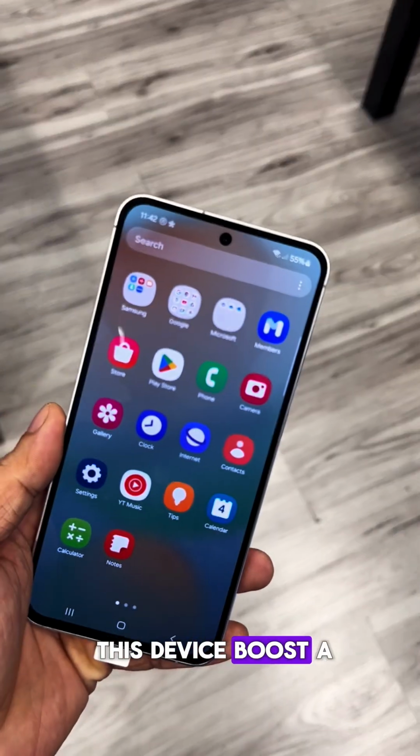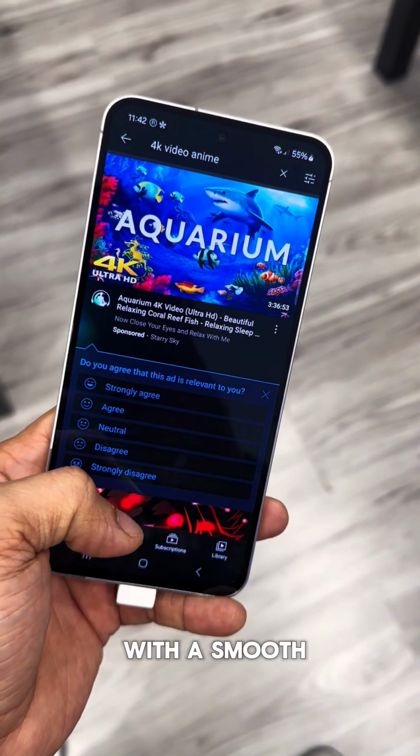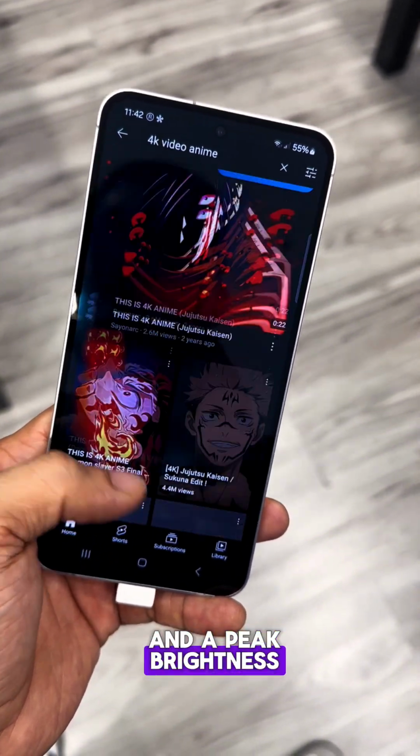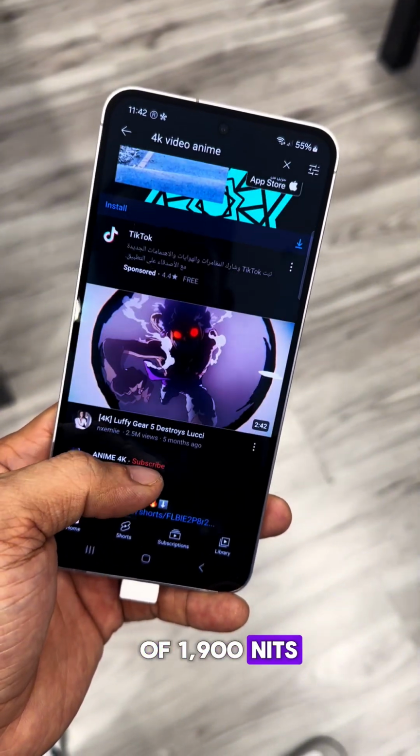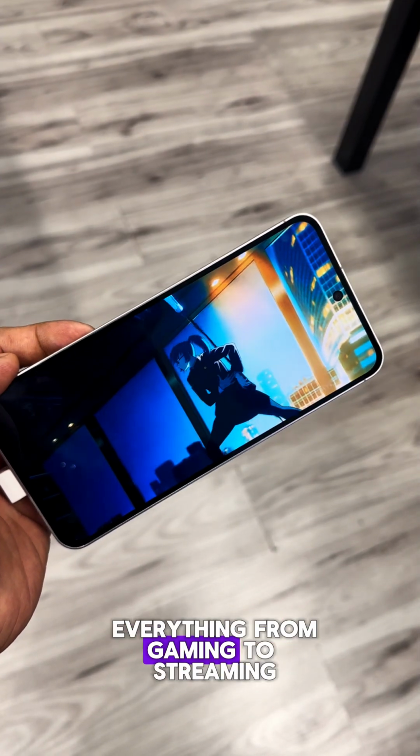This device boasts a stunning 6.7-inch Dynamic AMOLED display with a smooth 120Hz refresh rate and a peak brightness of 1900 nits. Enjoy vibrant colors and crisp visuals for everything from gaming to streaming.